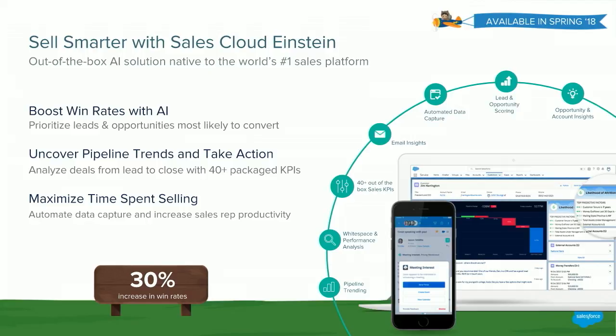That's awesome, Jason. It just really sounds like Einstein is helping our managers and our reps get smarter across the board. Both. That's right.